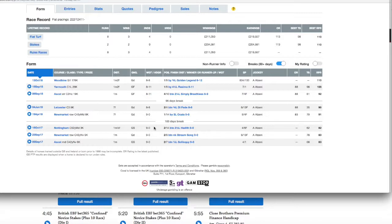There's nothing worse than having a horse that they think has got potential, that they think, well, let's get this maiden race out the road and then we can think about where we're going to place the horse in class races and listed races and group races.